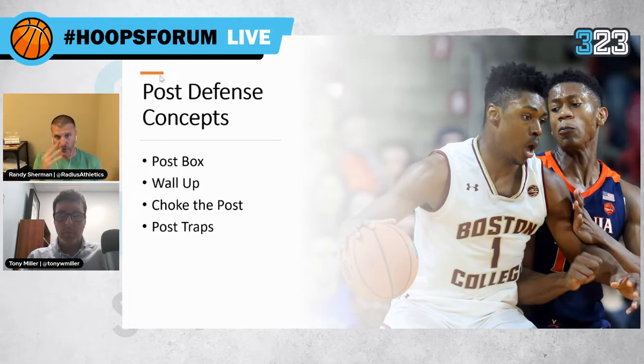So choking the post refers to when the defender of the feeder, so if I'm guarding the guy who feeds the post, and my teammate who's on post defense is caught behind, I might choke, sort of squeeze that space between the feeder and the postman by stunting or jabbing at the post.